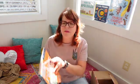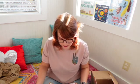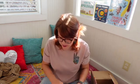Okay. Oh, this is for Winnie. This is first grade math, and it's the Star Wars workbooks. I got her this because inevitably we finish all of the work that comes with her math curriculum, and she just wants more. Sometimes she just wants to sit down and practice. So I try to keep things like this around just for her to pick up and go through. This is super cute. She likes Star Wars. She's not the biggest fan of it, but she does enjoy it.